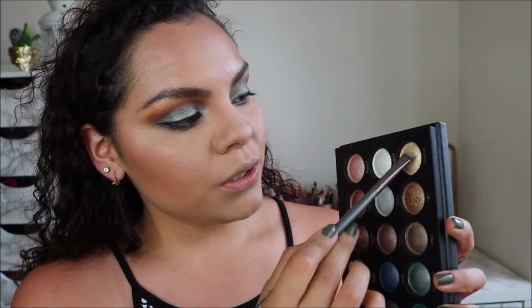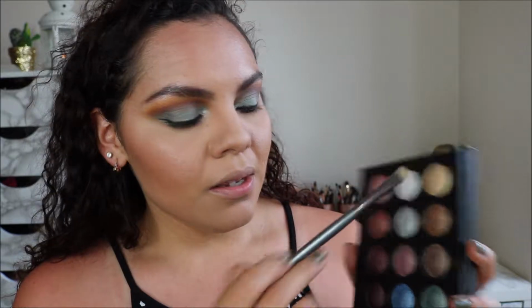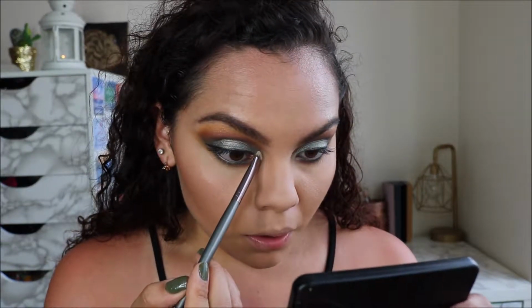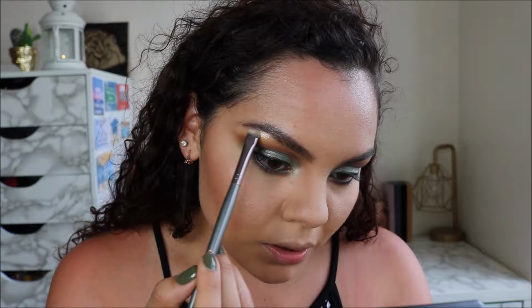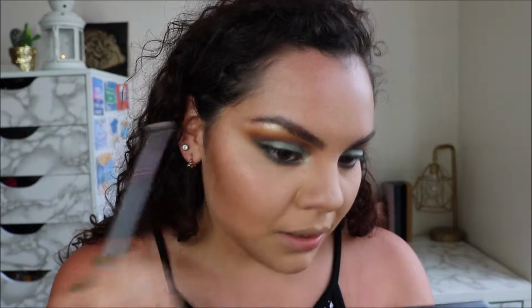So the last thing I'm going to do to the overall eye look is take some of this Phoenix shade, because the dress did have some beige on it, and let me just dust it off. Apply it right in the tear duct. Look at that difference. Oh, so good. And then I'm gonna use some of that to highlight right here.